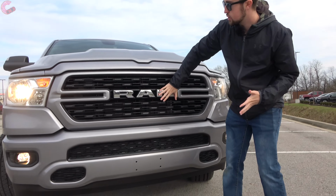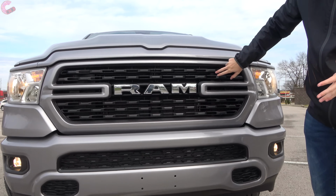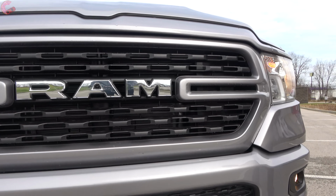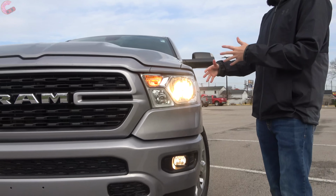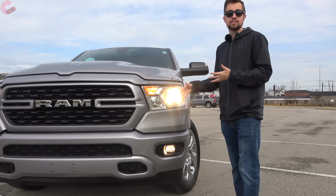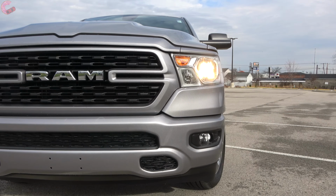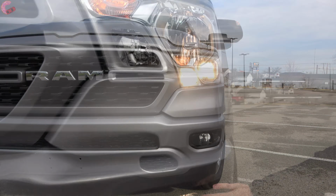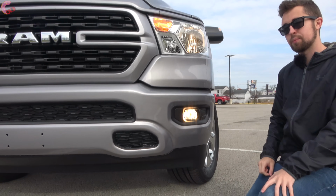As you can see, you got the big Ram lettering up here in the front, and this kind of mesh texture right there in the middle. Now as we come over here to the headlights, this is one of our indicators that this is a more affordable trim level because we do have the standard halogen headlights. However, you can option on the premium lighting group if you want to upgrade to LEDs. And then as I come down here below, you will find incandescent fog lamps as well.